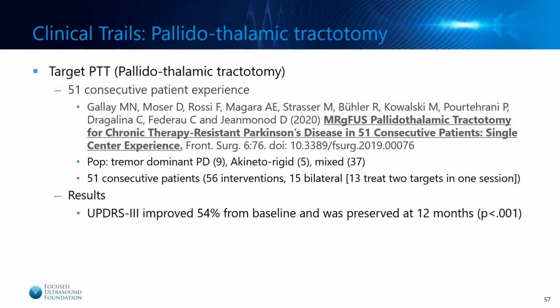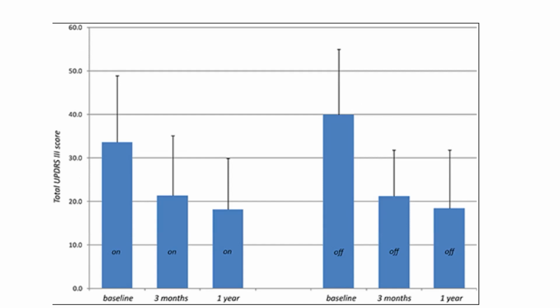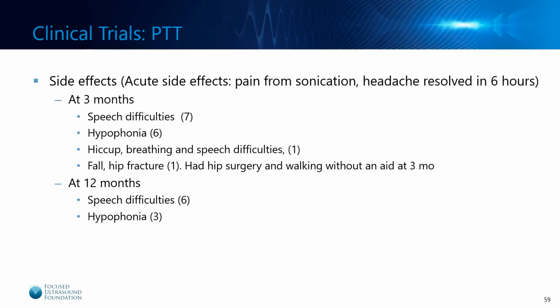Very consistent p-value. Here's their diagram, and again, remember it was a very consistent dropping from baseline to the 3-month and 1-year marks. And they also had some side effects. Again, many of these were short-term, but there were some that lasted at 12 months.